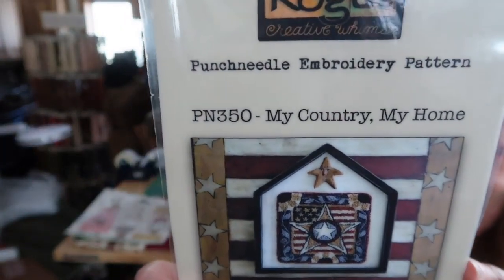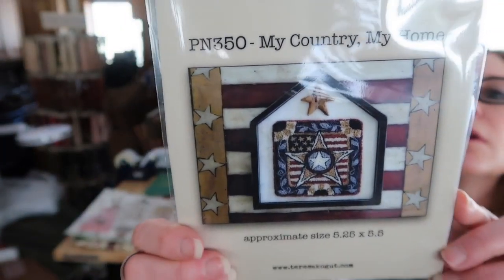That's what your pattern will look like in the stores. Oh yes, big announcement, y'all. We are not putting fabric, the weaver's cloth, in our patterns anymore.